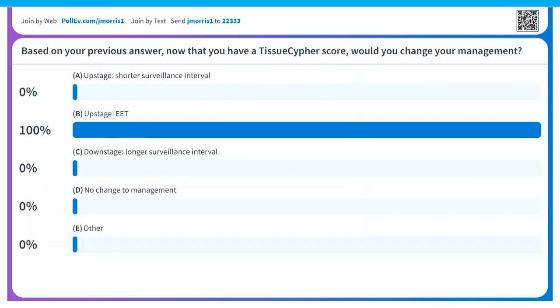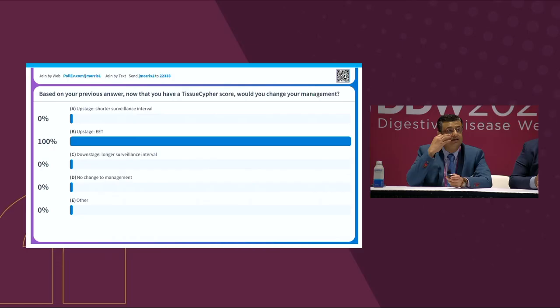So everybody's on board. See, we're preaching to the choir here. So I agree, upstage, definitely. At this point, we have enough evidence that her risk of progression is going to be significantly higher. And this changes our management, changes our outlook. It gives us some objective data to act on. It's no longer about, let's keep sampling, I hope I didn't miss anything. Let's repeat PPI therapy, repeat the VOTS. We've done all that. We did the VOTS for missing the interval area, we did the Seattle protocol, and now with the TissueCypher as adjunctive information, we knew that this is my needle in the haystack. She is the patient I was able to find who's going to progress.